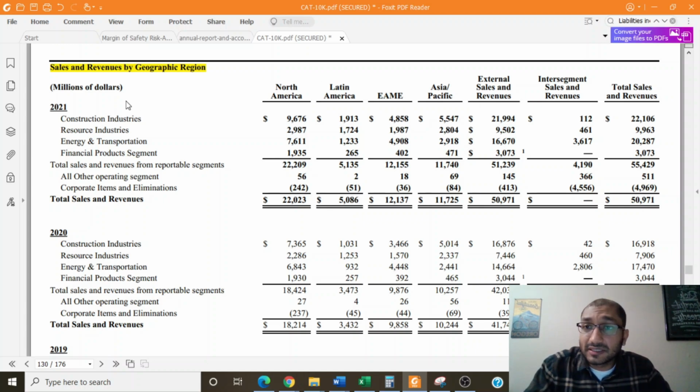Finally, for North America, construction industries and energy and transportation are that region's two largest segments. For Latin America, construction industries and resource industries are its two largest segments. For Europe, Africa, and Middle East, construction industries and energy and transportation are its two largest segments. And similarly, for Asia Pacific, construction industries and energy and transportation are its two largest segments.